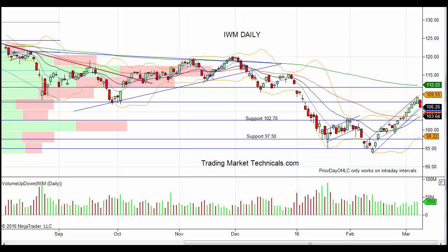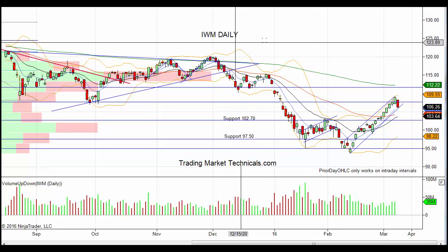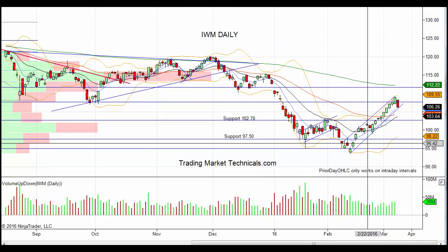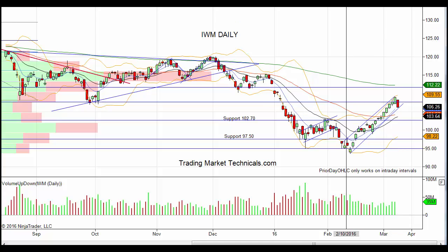And again, I'll post them like I did with the GDX and of course the GLD. But Russell 2000, our secondary leader, good gauge of risk. You could see here we're still within this channel. Let's see if we take out yesterday's low. Yesterday's low in all of the indices is going to be very, very important. Okay, we take out that low, and it's going to be new sellers come into the market. So let's just keep that in mind for today's trading.